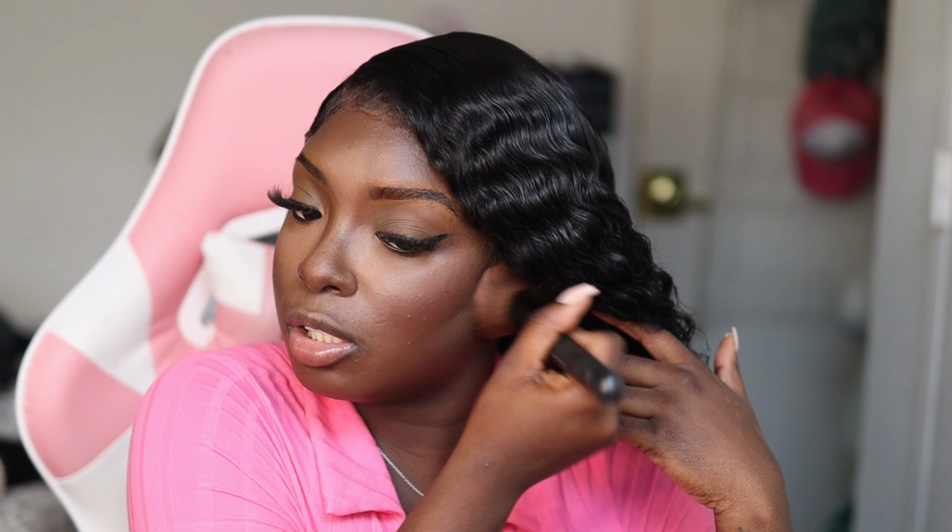So we just let the face set, and now I'm gonna go in and brush off everywhere that I reverse contoured, as well as put my powder. I gotta dust this off because this is a lot of powder. Now for setting spray, I'm really debating whether I should use a mattifying setting spray or a Charlotte Tilbury type of setting spray, a dewy one. But the way I'm feeling, I'm very hot, y'all, so maybe I should just use both.